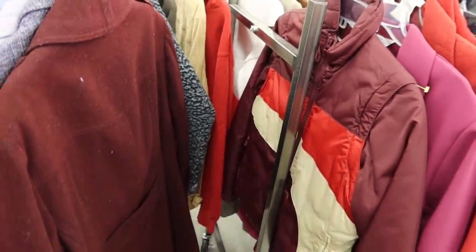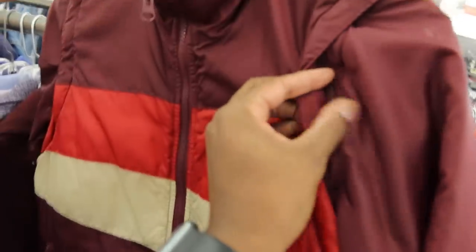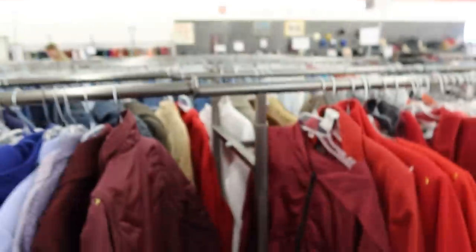Oh my god, what about this Michael J. Fox? Old Navy got you. Oh my god, girl. I know. Look, the sleeves zip off. This is Back to the Future for real. Yeah. Ooh, Blair Boutique. Ugh, okay, that's rack. That's nice.